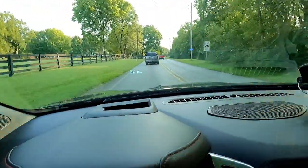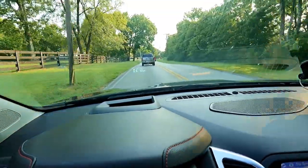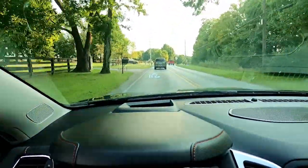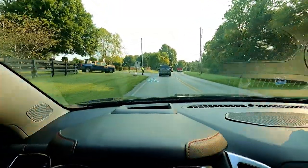Well, this is something that's not gonna happen every day. We are driving on the wrong side of the road, and it's legal. Check that out. Hell yeah.